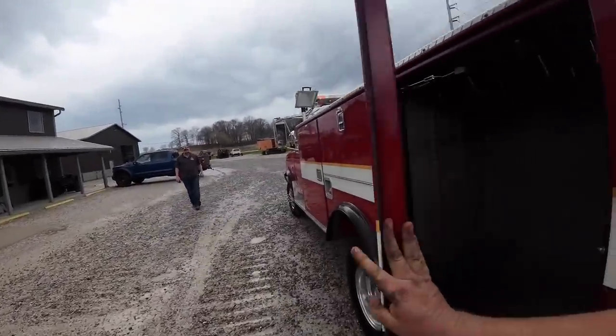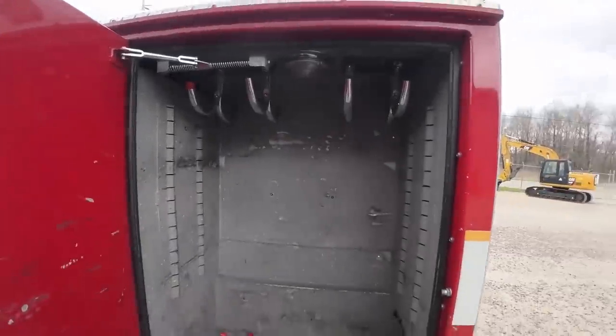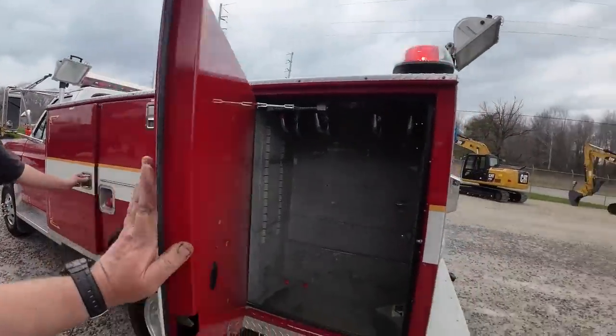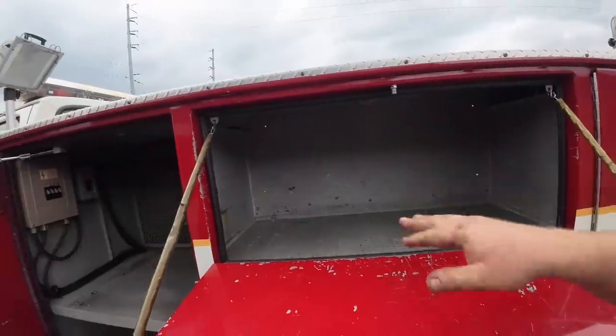All right, we're going to walk around to the bed. Who makes this bed? Do we even know? It's galvanized. It's a very nice bed. It's got nice seals around and double walled doors. Another nice big compartment. It's a deep one too.